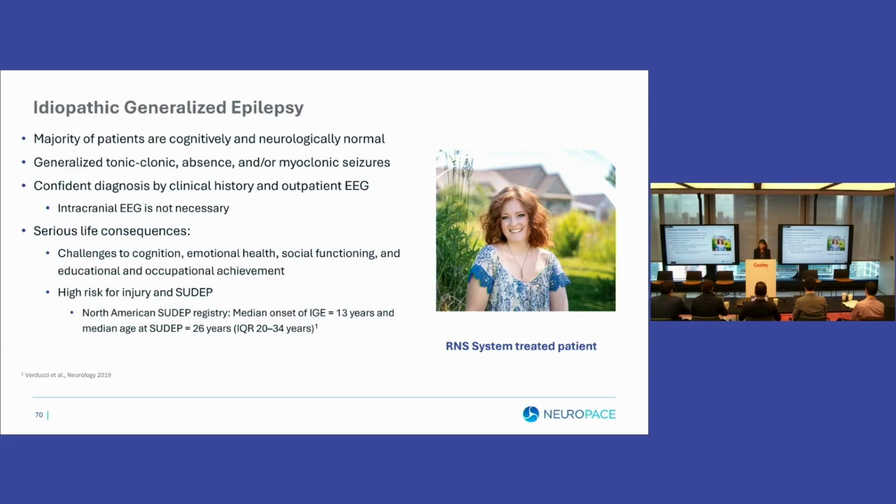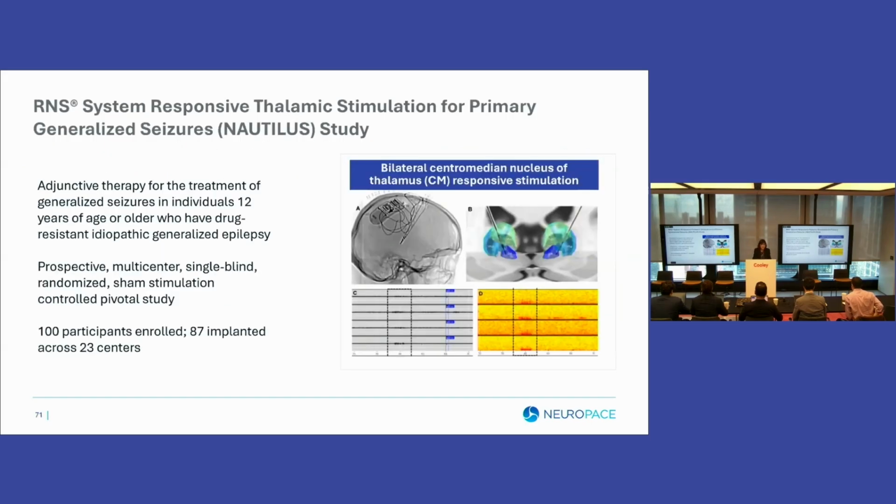I mentioned this epilepsy before and told you that this happens in otherwise neurologically normal individuals. Medication is the only option. There is not an option for surgery. The risk for sudden unexpected death in epilepsy is particularly high in this population because these patients have generalized tonic-clonic seizures, which are the seizures that put people at particular risk.